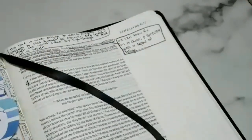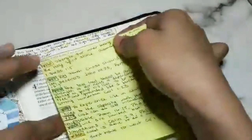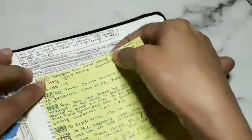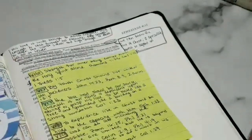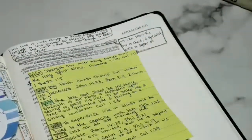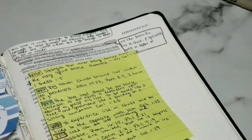So I'm going to stick all my sticky notes down. I keep saying I'm going to add paper. I need to actually do that, like, ASAP. Because I'm going to have sticky notes everywhere.